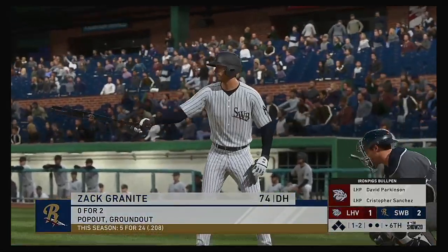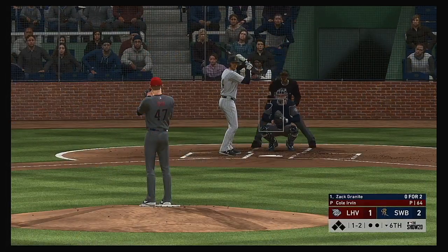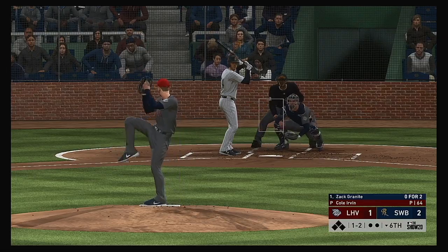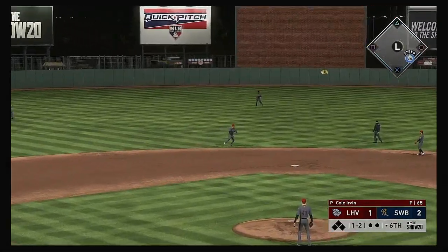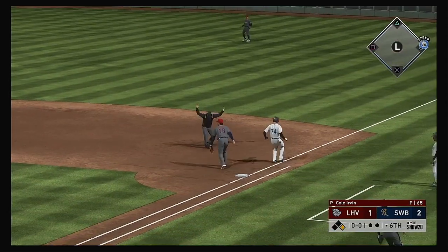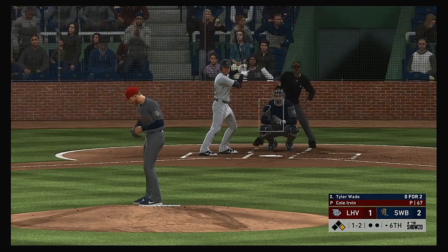Zach Granite the next to bat. He started out the evening 0-for-2 so far. Grounded back up the middle. He's got it. And the off-balance throw will be too late, so a good effort that time, but it's an infield single.